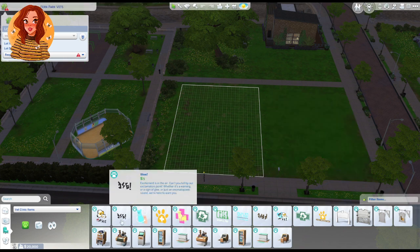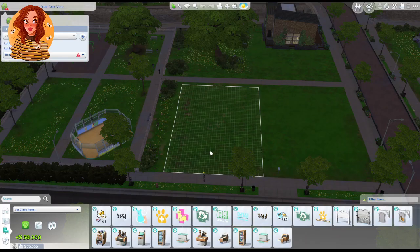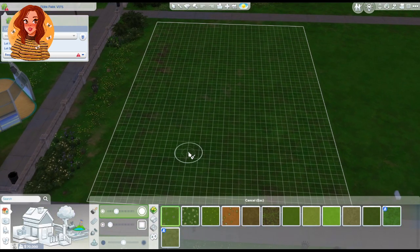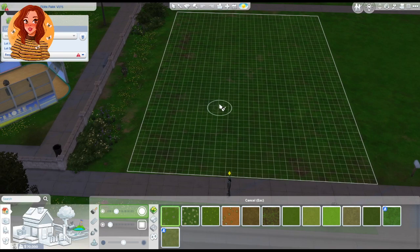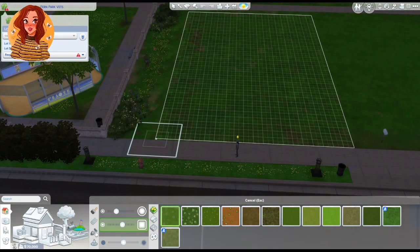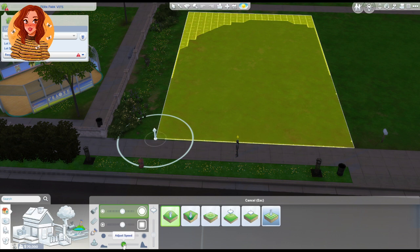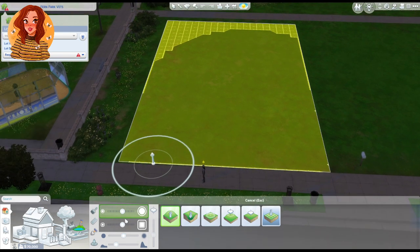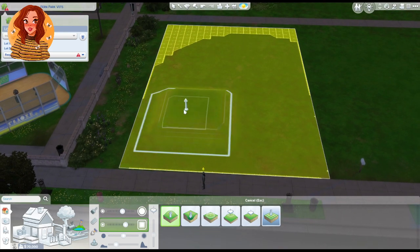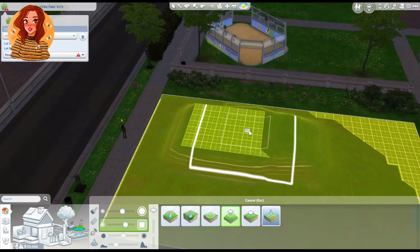So first of all, we need to move some cash over because we only have 20,000 at the moment. So maybe let's add 50. There we go, 70,000, that'll work. Okay, so with the vets, I think I'm going to have it slightly raised up here and then have the rest of it be kind of like forest area. So I think we're going to put the vets like here. And then if we do flatten to height, there we go.